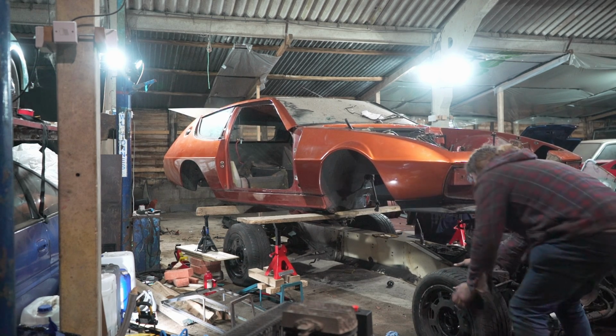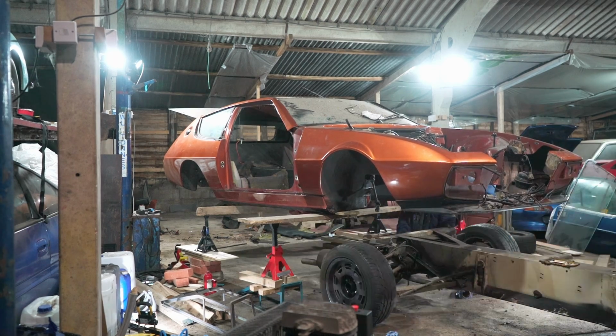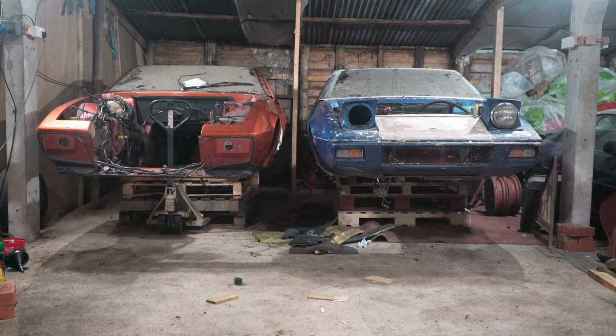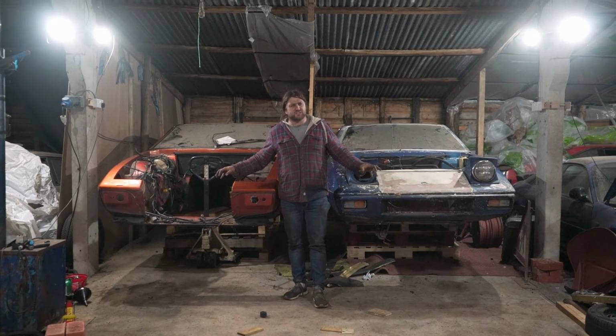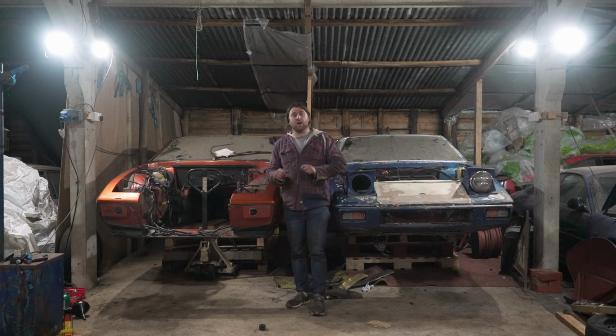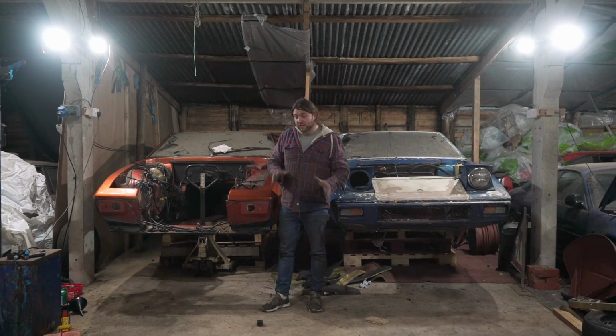And with deceptively little effort, the chassis was out. And there we have it. Both Lotuses are now flying independently away from their respective chassis.